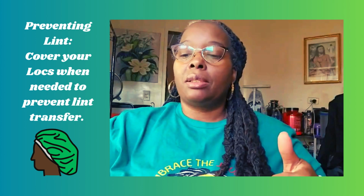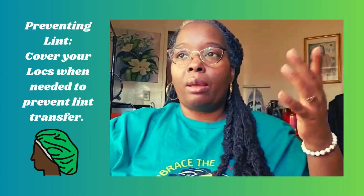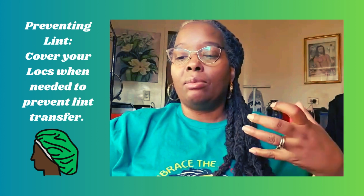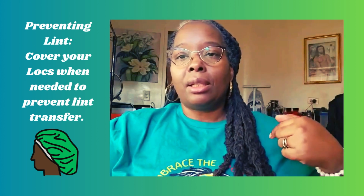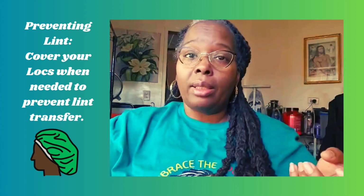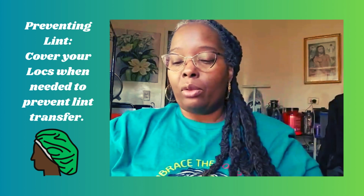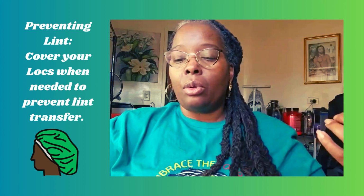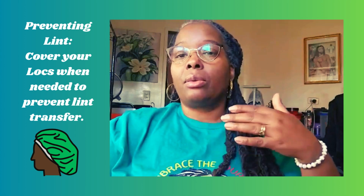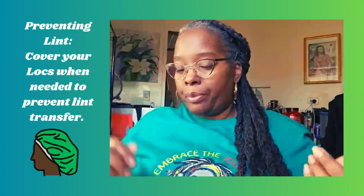So when I'm getting dressed and I'm pulling clothes over my head, I make sure that my hair is covered before I pull any fabric over my head, because a lot of times the inside has more fabric fibers than the outside of a garment. And when I sleep at night, I wear a bonnet because I toss and turn. I do a lot of tossing and turning. I don't want the fabric from my sleep apparel or my bed sheets or my blankets to get into my hair. So that's another reason why I cover my hair, to prevent lint.